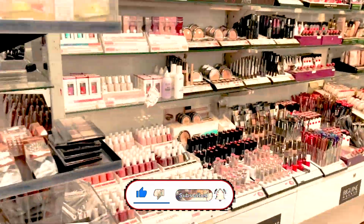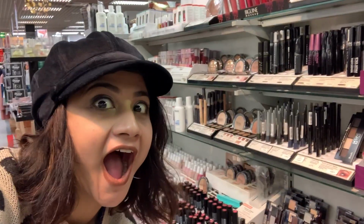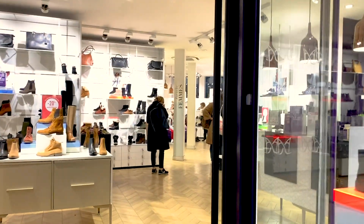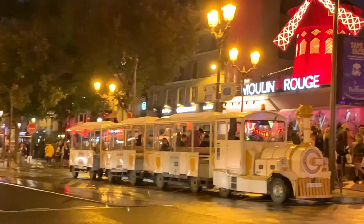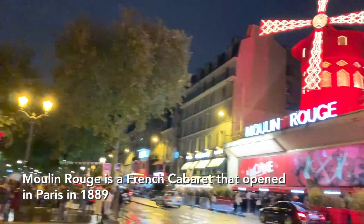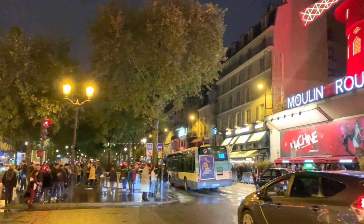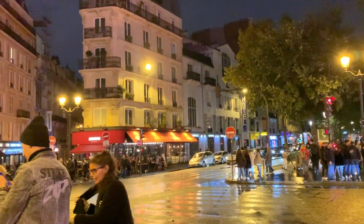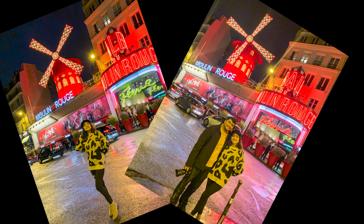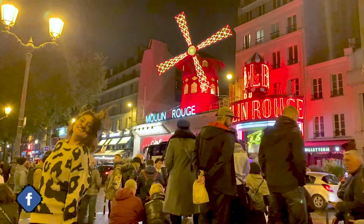After exploring the city, now it's time for shopping. Moulin Rouge, the famous cabaret house in Paris. We couldn't enjoy the show as there were no online tickets. So what? Taking pictures from the outside and blowing hair in slow motion is a different level of fun. What say?